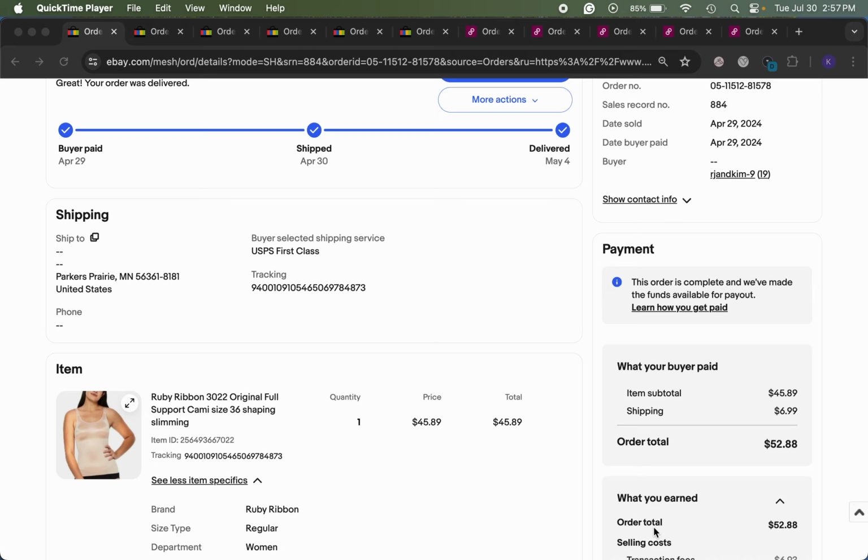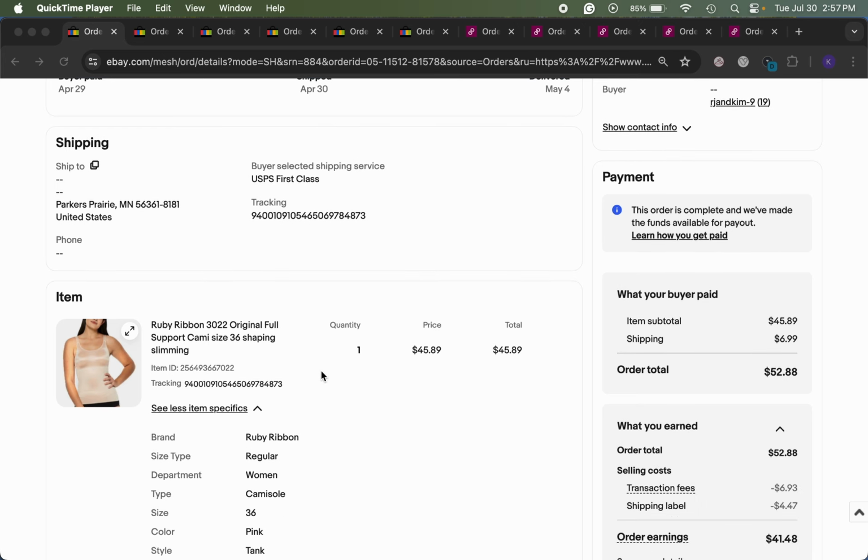Hopefully, this helps you learn a little bit more about what buyers are interested in picking up and maybe some new brands. Some of these were new to me. This first one in particular, I found in the shapewear section. This is called Ruby Ribbon because I'm back in April here and recording in July.